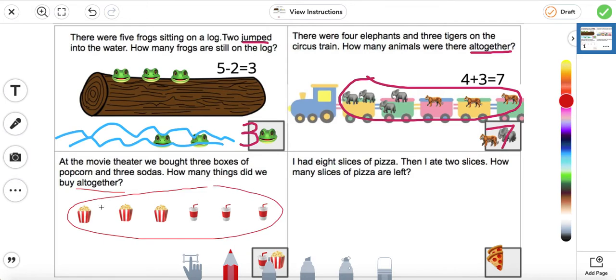So let's count. 1, 2, 3, 4, 5, 6. So I have 6 popcorn and sodas together. Let's write our number sentence. 3 plus 3 equals 6.